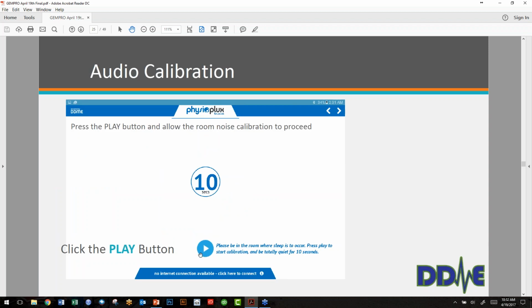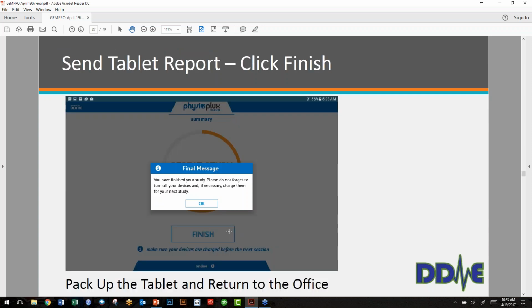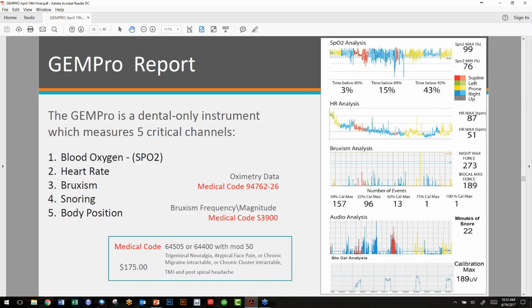Another thing that we do that's cool is we measure the ambient room noise, so we can do noise canceling against the snoring channel. So we'll have a very clever snoring algorithm there. At the end of the test, you just click End Test, and then it goes through and sends the PDF. That's basically it, you get this screen. You finished your study, the PDF has been sent, and you're done.